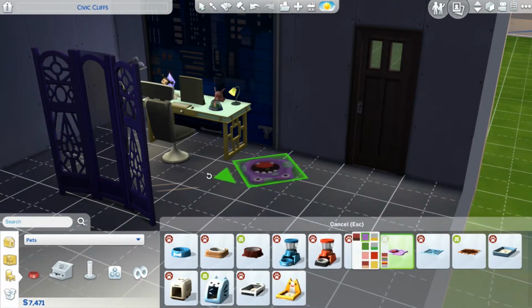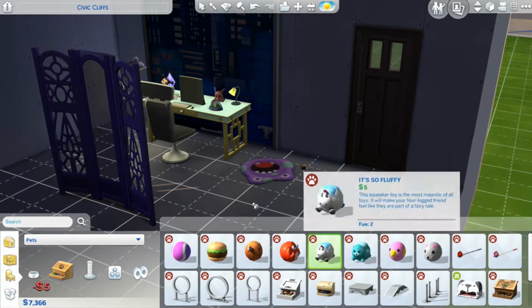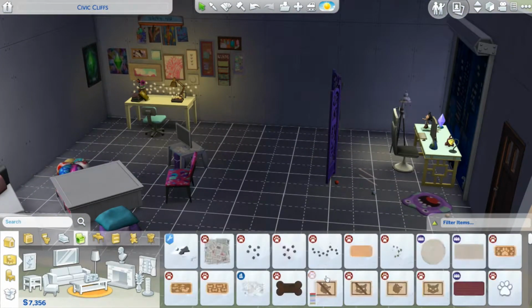In this area here, I had to make a little area for my puppy Rocket, because if I'm going to be spending time in the garage making videos or crafting or doing whatever, he would definitely have to be in there with me because he wouldn't be able to settle on his own in the house.